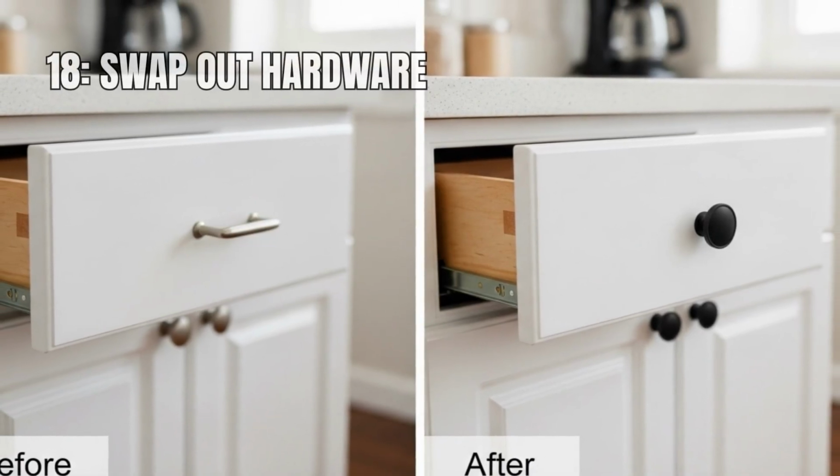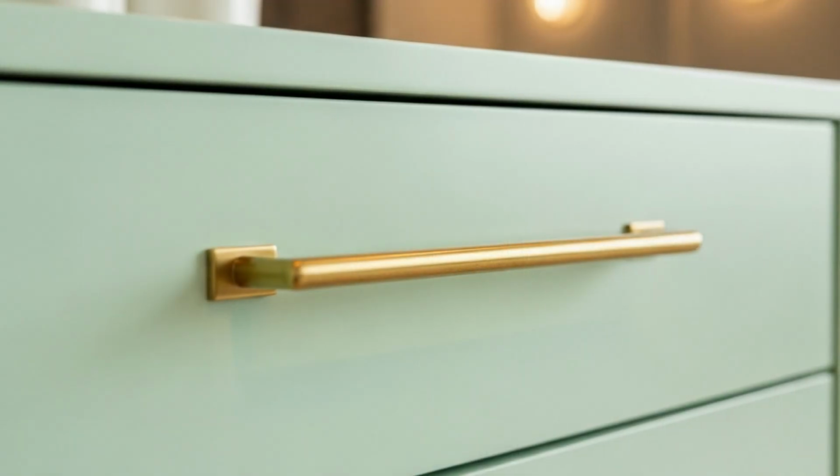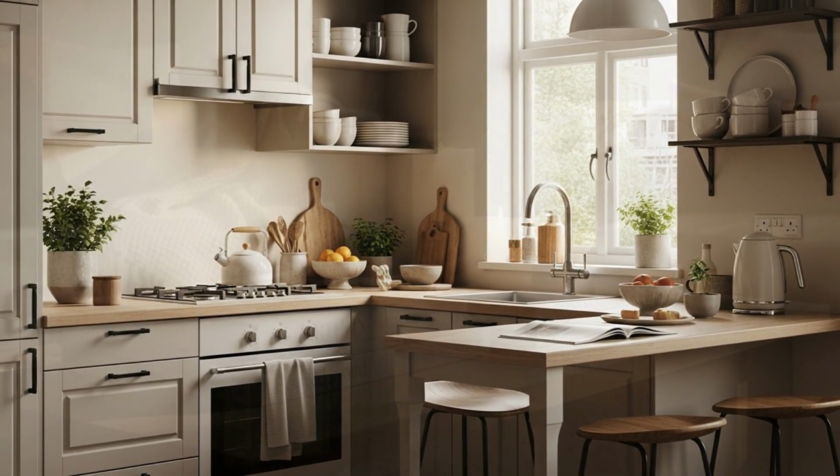Changing drawer pulls and cabinet handles is one of the cheapest, most impactful updates. Replace builder-grade hardware with matte black, gold, or brushed nickel finishes. It's a tiny investment with a massive payoff.